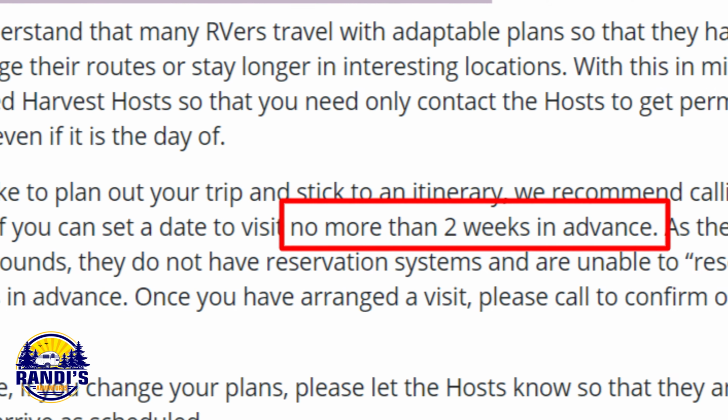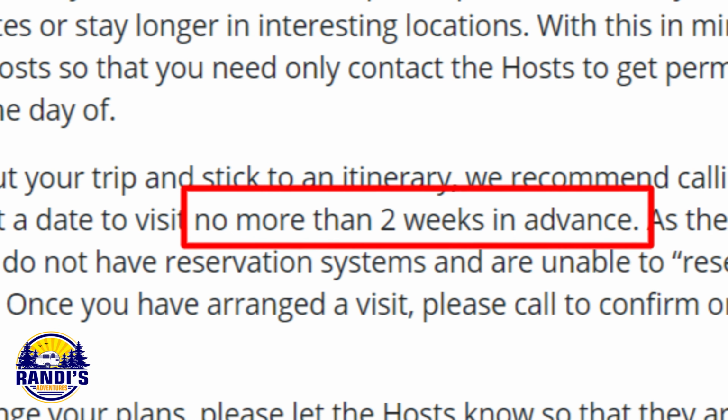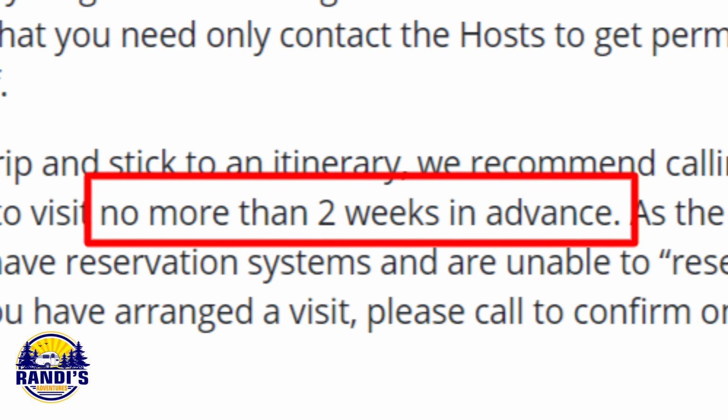The ability to plan ahead is also different between Harvest Host and Hipcamp. Harvest Host recommends calling the host and asking if you can set a date to visit no more than 2 weeks in advance. Because the hosts are not campgrounds, they don't have reservation systems, so making a reservation months in advance isn't likely.